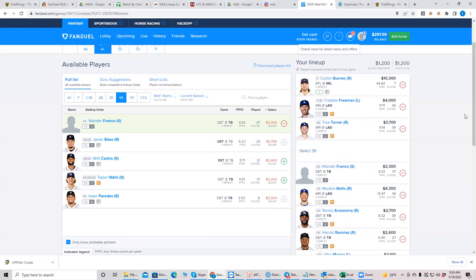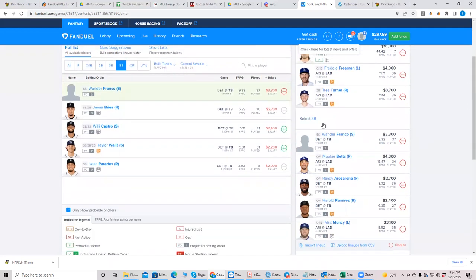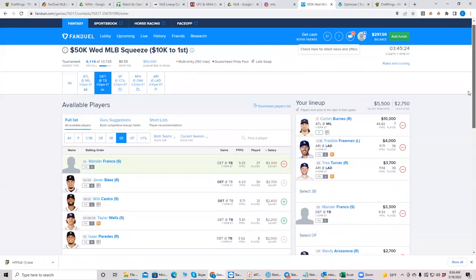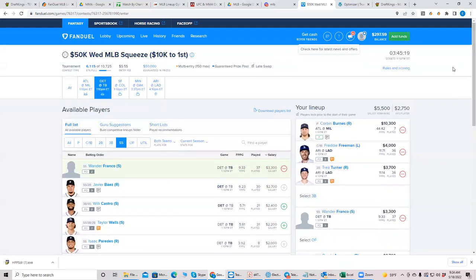So I think it's a similar idea, except on FanDuel I don't think it's as necessary to pay down to get to those Dodgers that we want. Right now we're only $1,000 in savings away from making this work. All you've got to do is replace Betts with somebody else, and then this whole thing flies. All right, so that's going to be FanDuel for the early slate. It's pretty similar to DraftKings from the early slate.